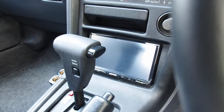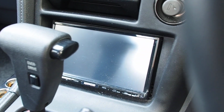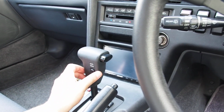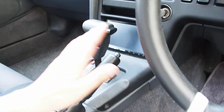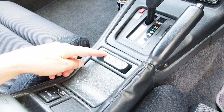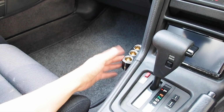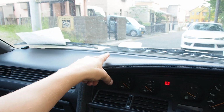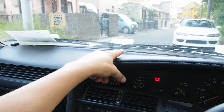Okay, we've got an aftermarket Navi screen there. It's kind of hiding behind the automatic transmission knob, and then this is a bit loose. Okay, e-brake works. You've got switches here for this. I don't know why you can turn them on individually, but you can. And then the warp in the dashboard you can kind of see right there.